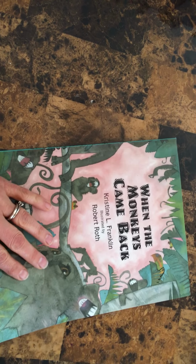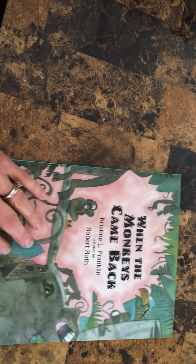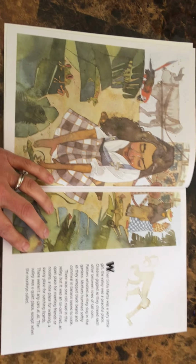We've read it a couple of times already, but I wanted to talk to you about the setting and where we were, where it is set. That's where the story takes place, at least in that picture.